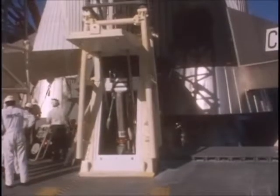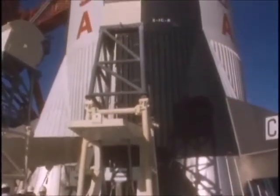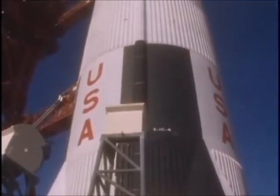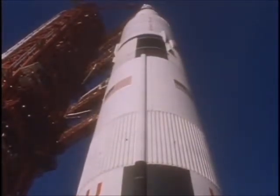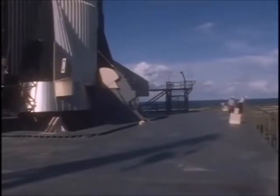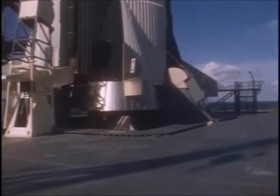Once this is accomplished, we will arm the pyrotechnic systems in the spacecraft so in the event of a possible catastrophic condition below them with the launch vehicle, while still on the pad, the astronauts could fire that escape rocket and separate from the rocket in difficulty. The closeout crew about to depart at this time.